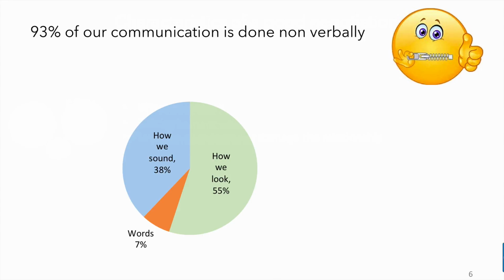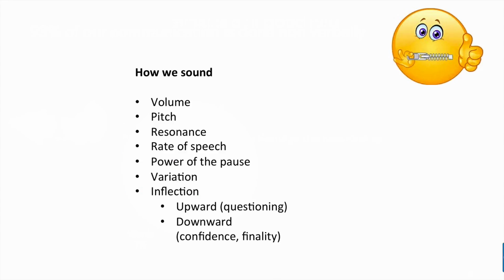And the important thing is our communication must be congruent. So we can say some words, but if we don't really believe them, then our negotiation party is not going to believe our sincerity either. So let's just break that down a little bit in terms of how we sound.